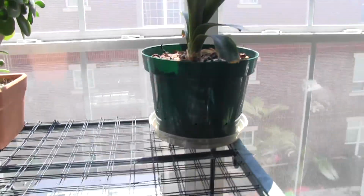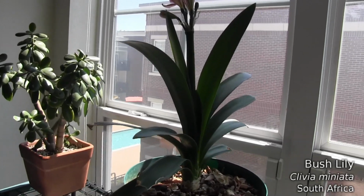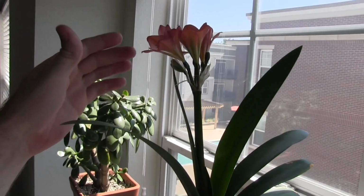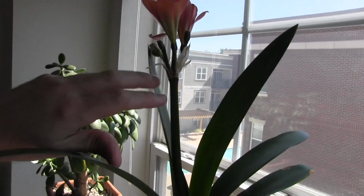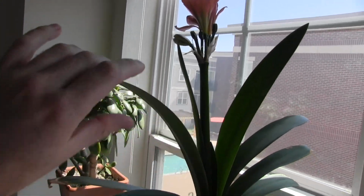Up here, I don't know if I can show it. Yes, my Clivia miniata threw out a surprise spike, which was pretty amazing. The flowers were really small though, but that's okay. Still, 2 blooms a year out of this guy. I'm thrilled. The leaves are still looking great. Thank you to my plant sitter.